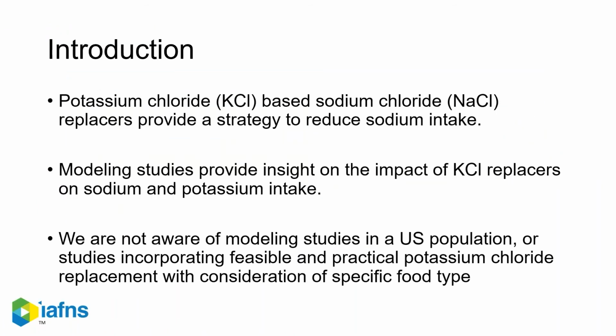So it is well known that sodium intake greatly exceeds recommendations, as we've heard today. Most sodium in the diet is from sodium in commercially prepared and processed foods in the form of sodium chloride. A primary objective in reducing sodium intake is to lower blood pressure and risk of cardiovascular disease. One strategy to reduce sodium in the diet is to replace sodium chloride with potassium chloride.